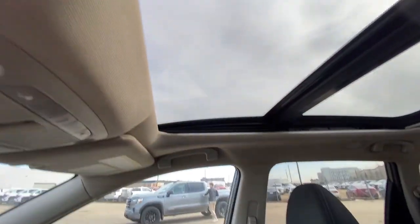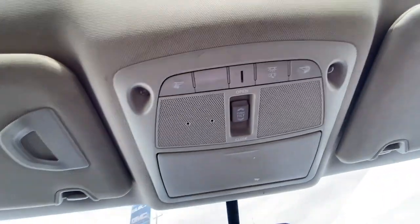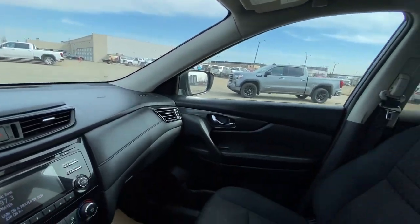Up to our roof now, we have a panoramic sunroof that stretches all the way to the back. The sunroof controls are right here, along with dome lights, as well as a sunglasses holder. And we can see the passenger side of the Rogue.